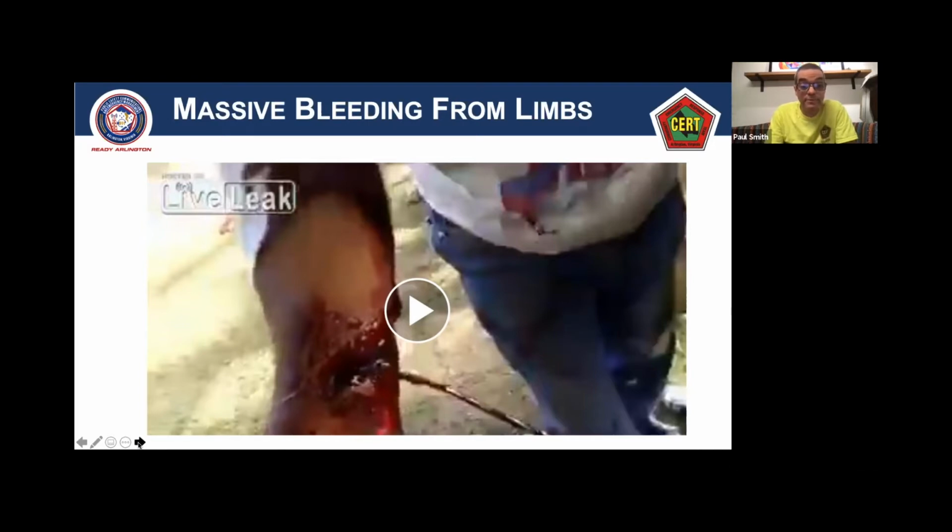In this case, what happened was bystanders were able to apply direct pressure and improvise tourniquets until paramedics arrived and the man survived. Severe bleeding from arms and legs and junctional areas where they attach is the fastest preventable cause of death and is why it should be treated first. So we're going to go through that in detail, but the important thing for now is just to recognize it as being first on the list.